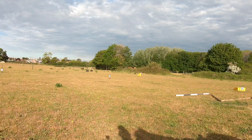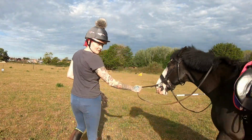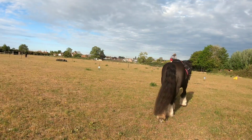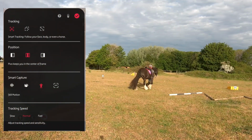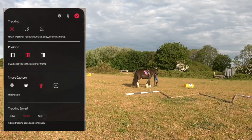Okay, so today I have set up my camera as always on a jump wing. I'm just going to walk in front of it, give it a chance to notice Bojack, and then I'm going to go off and get on. I'm just going to share now the settings I used. So I've got it on AI, center, smart capture, and it's on normal speed.